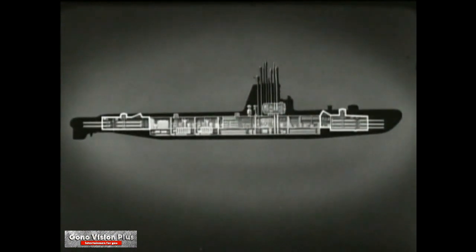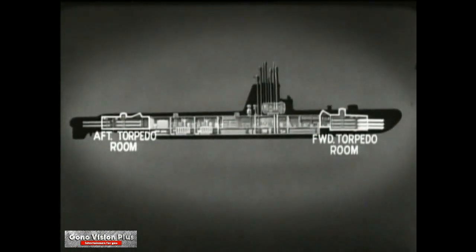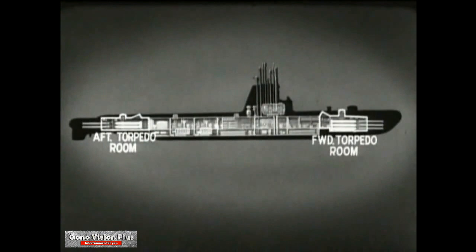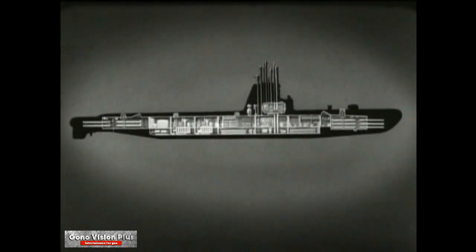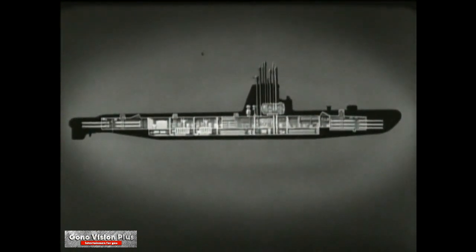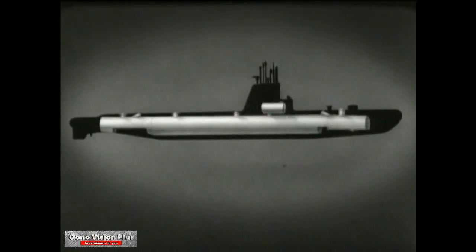The 2 remaining compartments at either end of the hull are the forward and after torpedo rooms. There are 6 torpedo tubes forward and 4 aft. Each room has a torpedo loading hatch and stowage racks for spare torpedoes and contains bunks for some of the crew. The escape trunks are also located in the torpedo rooms. In this way, the pressure hull of a submarine is divided into compartments, each of which plays an important part in the operation of the ship.